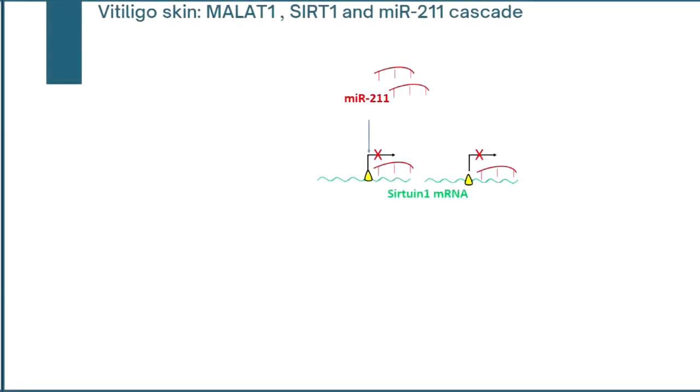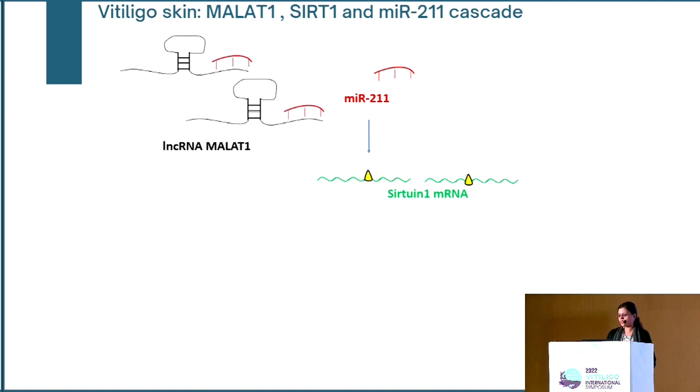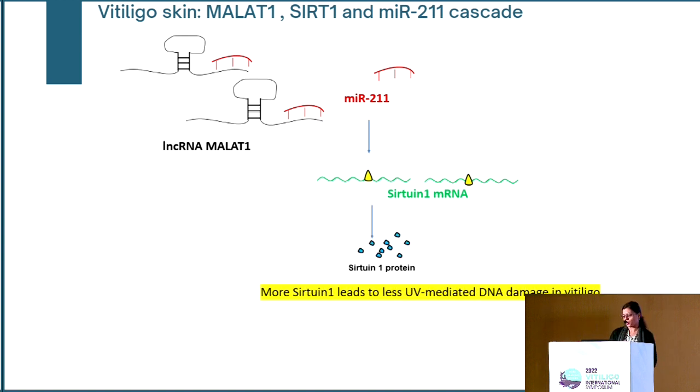So in a nutshell, in the normal cells, there is a basal level of MIR211, which is downregulating SIRT1 by binding to the mRNA. But in lesional skin, the long non-coding MALAT1 RNA is expressed so much that it is able to bind and suppress the MIR211. So now the MIR211 is no longer available to suppress SIRT1 mRNA, leading to high expression of this SIRT1 molecule. And this could be one of the possible reasons why the keratinocytes, despite not having so much melanin, are still protected from UV-induced skin cancers.